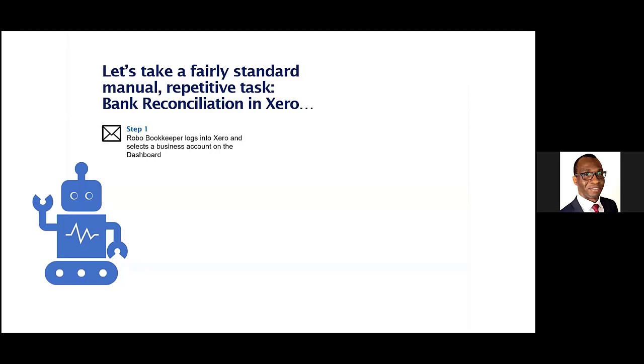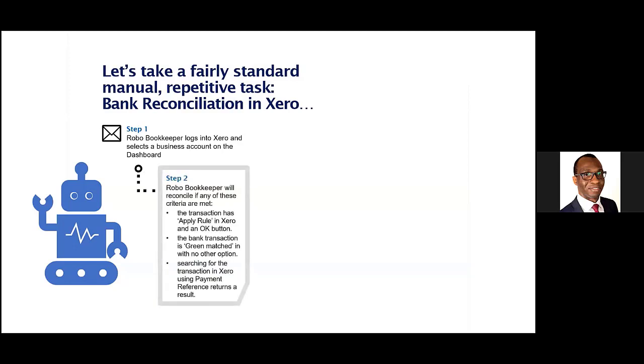If you think about the typical bank reconciliation scenario, you have a person log into Xero, select a business account on the dashboard for a particular client, and then they will reconcile using set rules. Some of the ones that are manual and repetitive are things that have bank rules against them, so they have an apply rule in Xero. The ones that are green are matched by Xero. So Xero has looked at it and suggested that it thinks this is a match. And then all you have to do is validate or verify and click OK.